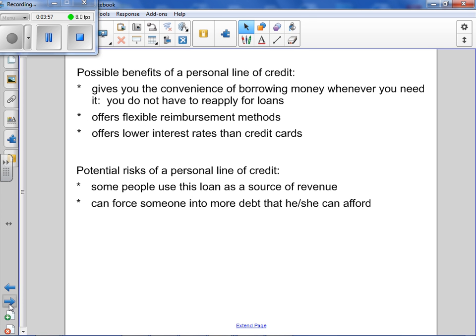Possible benefits of a line of credit. It gives you the convenience to borrow money whenever you need. It offers flexible reimbursement methods, and it offers lower interest rates than credit cards. Potential risks could be that some people use this loan as a source of revenue, and it can force someone into more debt than he or she can afford.